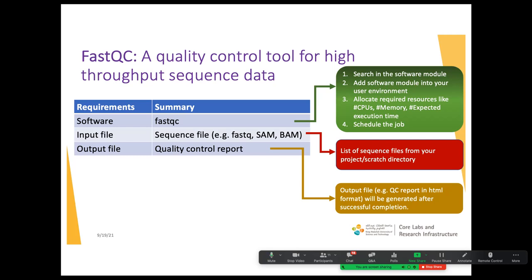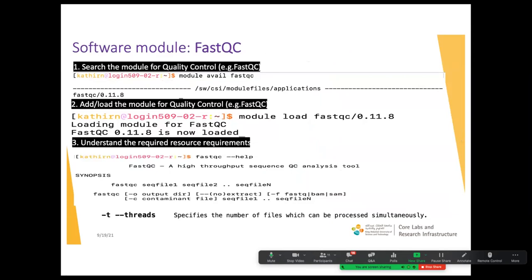First, I need to search for the module. Once the module is available on Ibex, I'm going to add it into my environment. Then I'm going to allocate what resources I require to run the software. Then finally, I'm going to check the status of the job and validate. So these are the different steps I need to follow. First, I'll search module avail FastQC, to see whether the software is available or not. Once it is available, I'll load the software module: module load, the specific version.